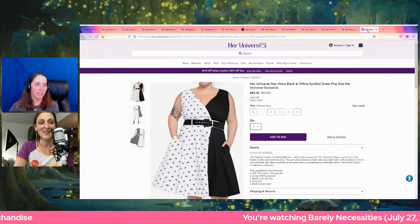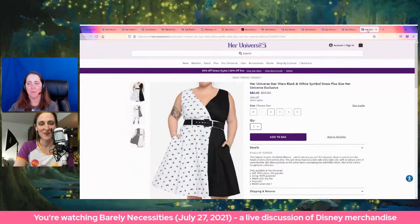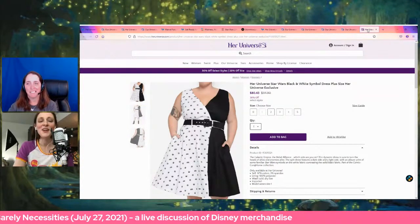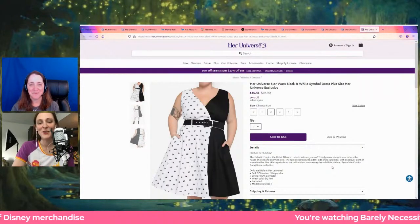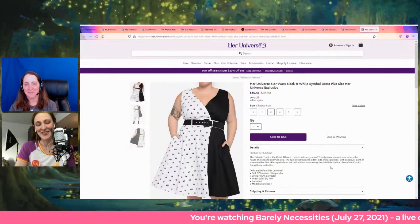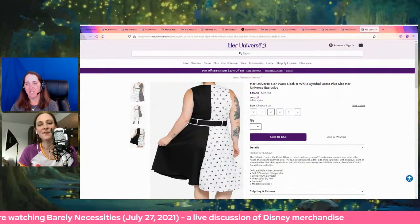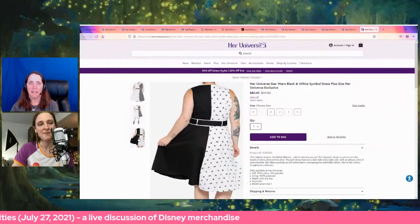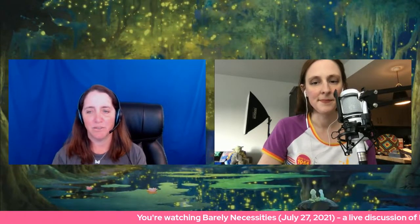And I am such a fan of this dress with the simple black and white, and then the Rebel Alliance symbols and the Galactic Empire symbols. I like this more than the Cruella dress that they released a couple weeks ago, which also had a belt. I think this is really cool, and they've had this Star Wars black and white symbol line before. They've had a few long sleeve shirts and various other elements, so it's nice seeing them bring that line to a dress. That one caught my eye as well, so I thought I'd highlight that from that article.